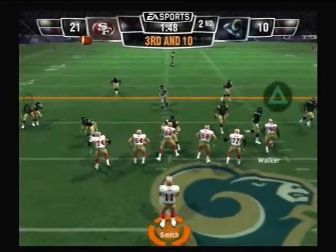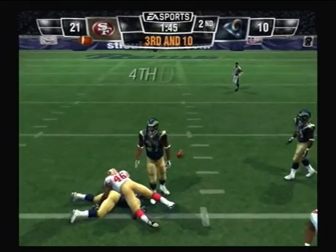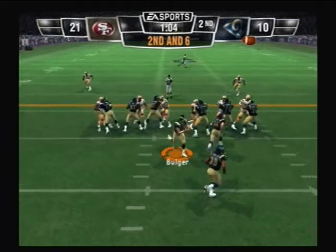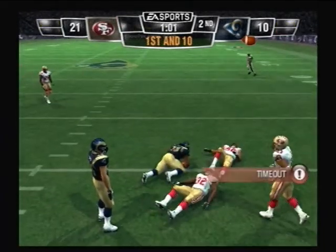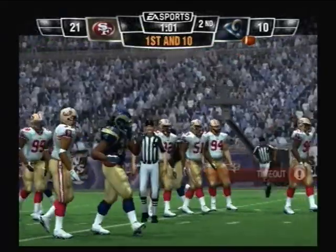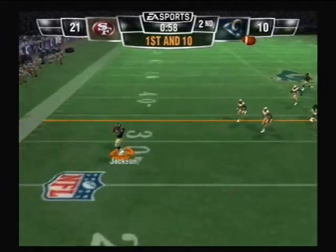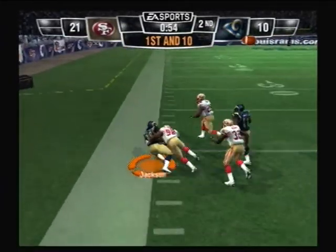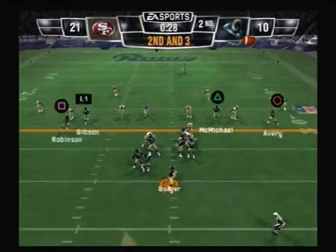There's Dick. He drops back to pass. It's incomplete. Here's the halfback. The Rams will take a timeout. And he looks to throw on first down. And he caught it. The 40. Defense pushes him out of bounds at the 41. Back to pass.